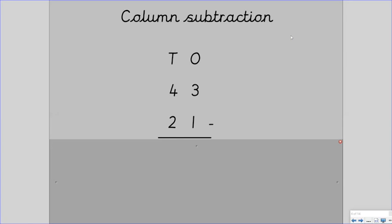Now the problem I've got here today is 43 take away 21. Now in order to use column subtraction, I need to put the numbers in the correct place value columns. So you can see here I've got 43. 4 is the tens and the 3 is the ones. And underneath, lining it up very carefully, I've got my 2 in the tens column and my 1 in the ones column. And I'm going to subtract those. Now we always start with the ones when we're doing any kind of column subtraction. So 3 take away 1 is 2. And 4 take away 2 of the tens is 2 tens. So putting it together, we've got 22.